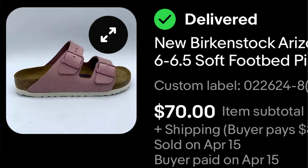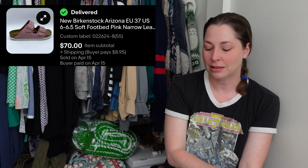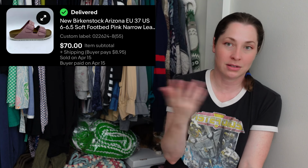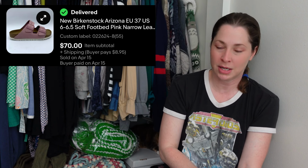So I don't do retail arbitrage very often, mostly because I'm not good at it. I am bad at it. I normally only do it like maybe once or twice a year just to be like, am I still terrible at this? The answer is almost always yes. But I did find a bunch of brand new with tag Birkenstocks at a box store at a price point I thought that I could move them quickly, and I was correct. All 3 of the Birkenstocks I purchased sold because we are going into the summer months and Birkenstock people wanted new Birkenstocks, I guess.